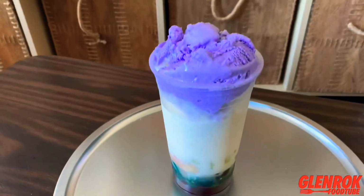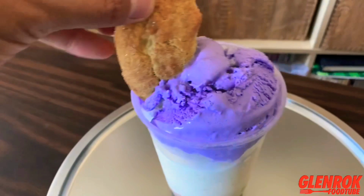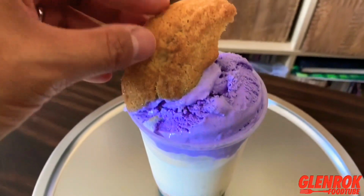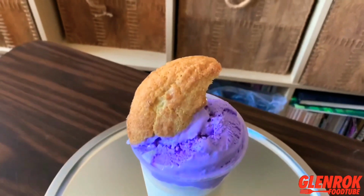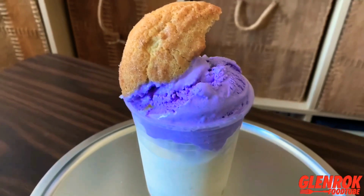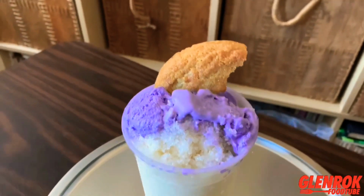All right, time to add a little garnish. There you go, little snickerdoodle cookie I got from Lazy Acres. Very nice. There you go.